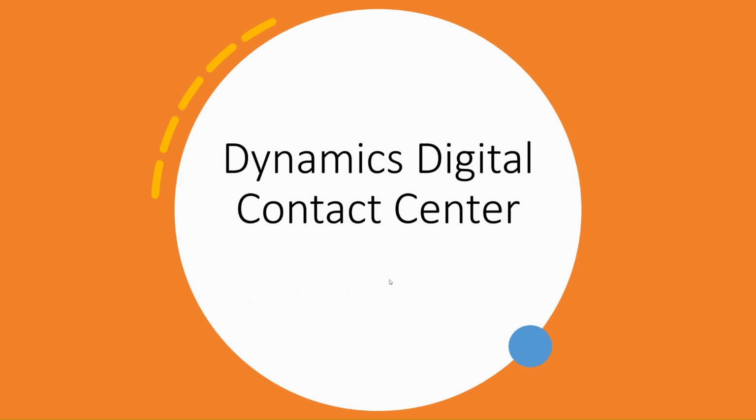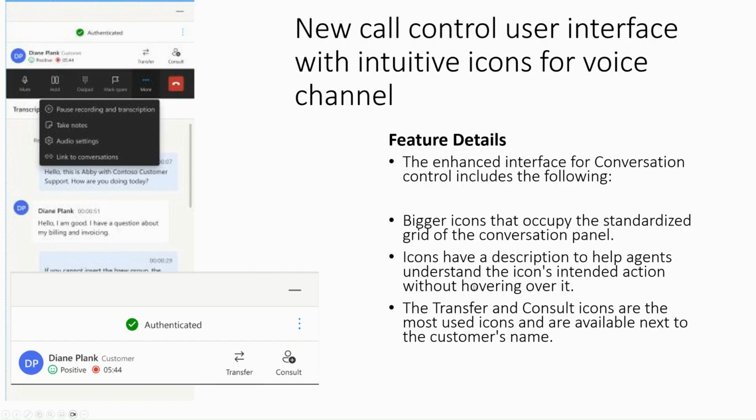What we also have is a lot of investment we see from Microsoft on the digital contact center. And by that, what I mean is this is a whole new control that we are getting for voice as a channel. So on your left side, what you see is a screenshot of how they have changed the look and feel of the call conversation control. Earlier, you only had icons, and next to these icons, below them, you also see that a description has come up.